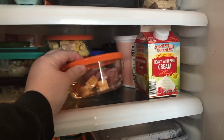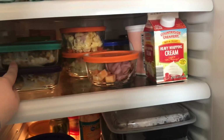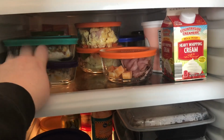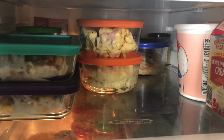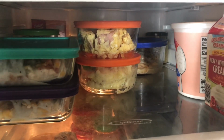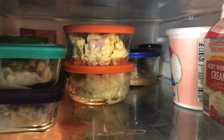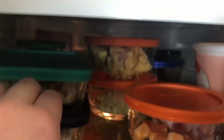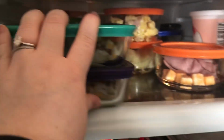So this is one of my snack boxes that has just ham and cheese. These are leftovers from Sunday night's meal that I will have as lunch or dinner for the week. That's some mashed potatoes for Clara. I'll just make some mashed potatoes with some chicken, and I do that as I go. And then that is egg scramble that I give her for a few days. Back there is a leftover from a meal from the week, and then a few leftovers back there from a meal that are for Clara, and then a random dip back there.